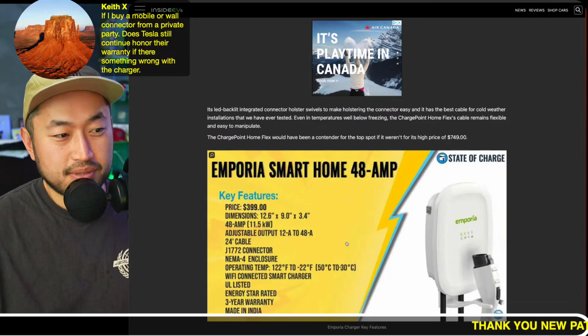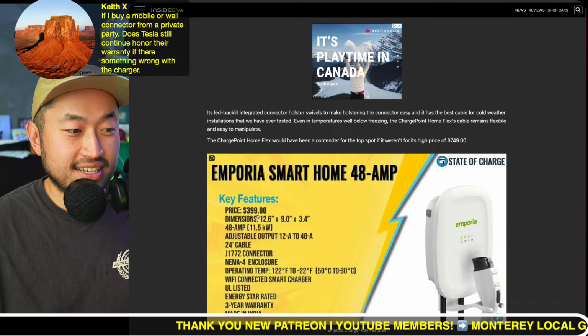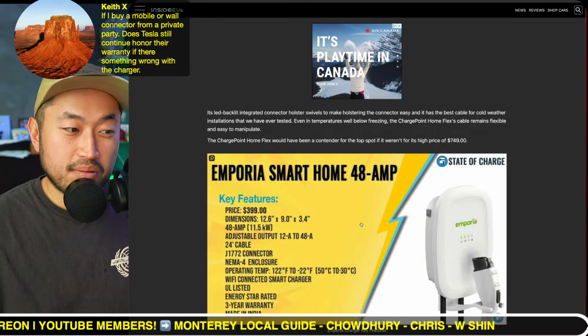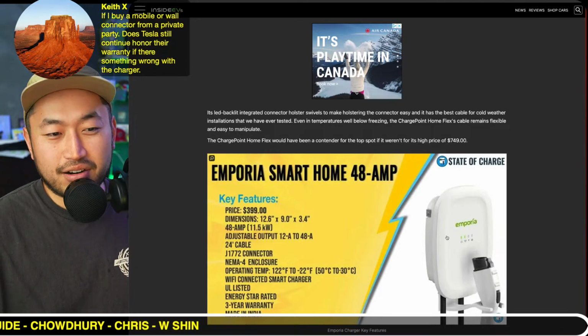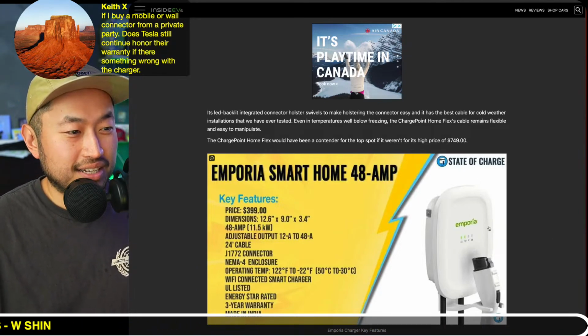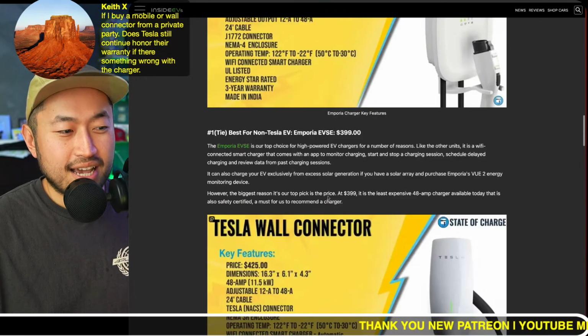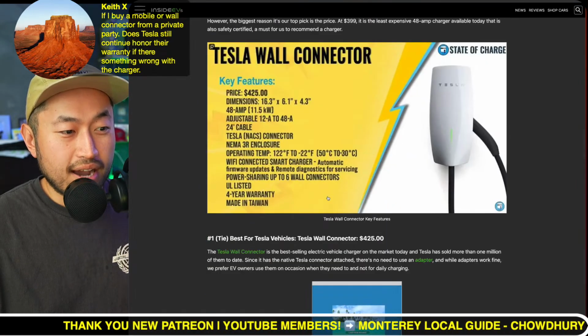Coming in at number 2 is the Emporia Smart Home 48. This one seems nice. I don't think I looked at it, but the price looks nice: $400 versus ChargePoint at $750 and Wallbox at $600. So maybe I would have taken a look at this one if I saw this article, but it looks kind of basic. I don't really know what Emporia is, but I'm pretty sure they have something else that I just saw pretty recently, but really nice.